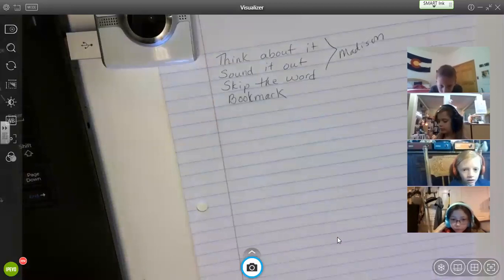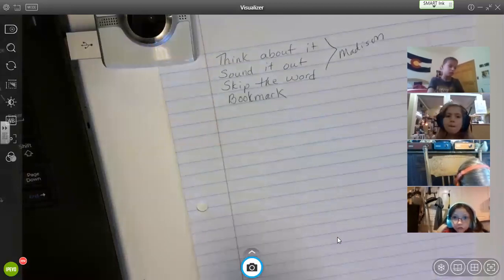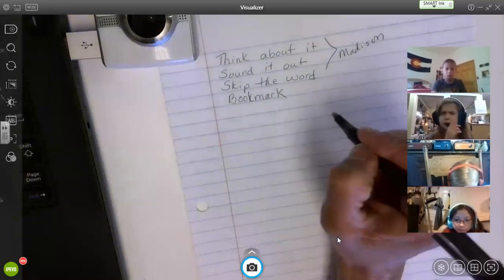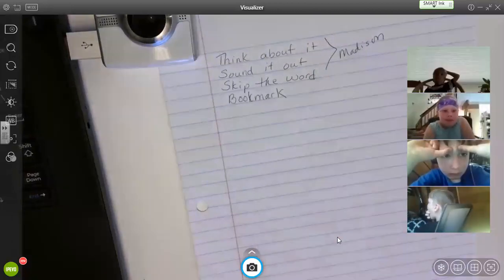So I gave all of you two brand new bookmarks in your book bin. So if you are an online learner, remote learner, you got them in your bag of goodies. If you haven't picked those up yet, you'll get those. So the bookmarks are very helpful. Bookmark to help you keep, you know, where you are in the book. Other strategies that you saw.